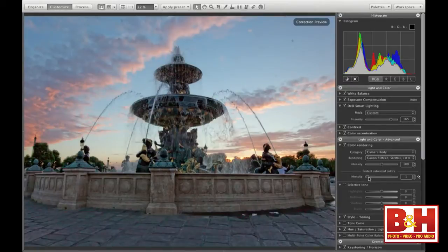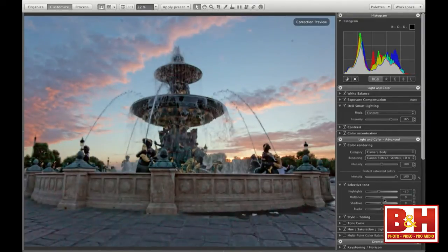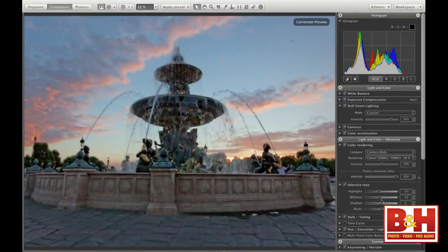What I'm going to do now is I'm actually going to protect my saturated colors. I'm going to recover some of my highlights, bring out some of these midtones. Let's bring out some of these blacks just by a little bit.